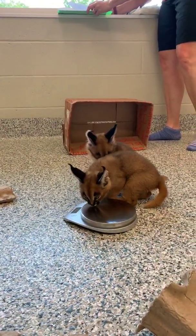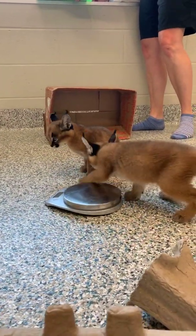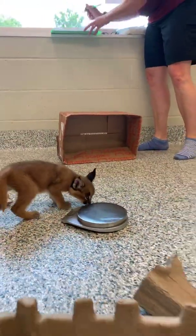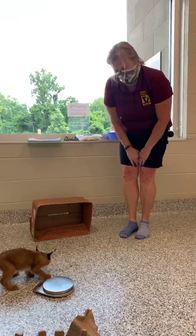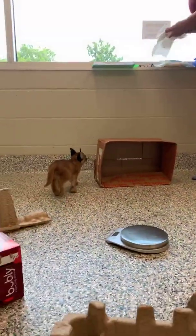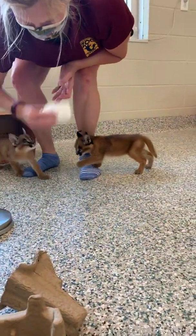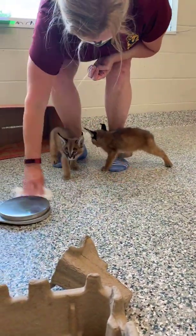How is everyone this morning? So these are our two Caracal kittens. Robin, you said they'll be 5 weeks old tomorrow. Yeah, tomorrow. I think it's tomorrow, this week. So we are real excited to share these guys with you.